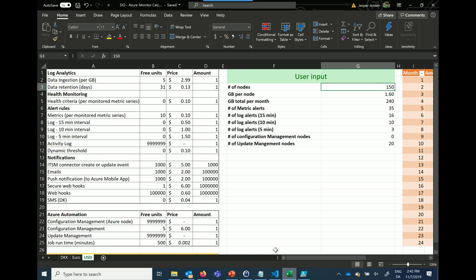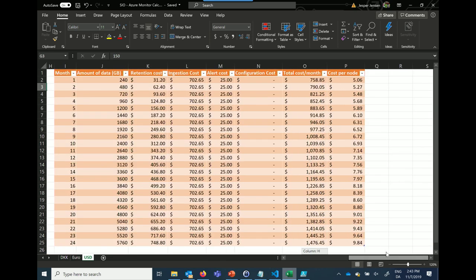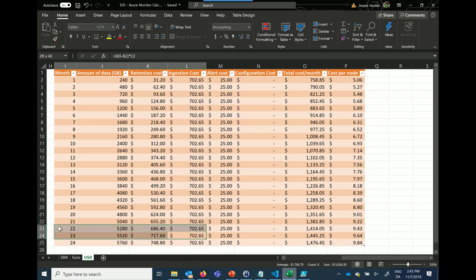Then we enter in the number of alerts that we have configured. This depends on how many solutions they want. That's a different cost for metrics and different cost for alerts. And if they want change tracking, we can do that in there too. And then we just have a simple table over here showing each month how the cost is growing for the customer depending on the retention part. But as you can see, ingestion is the expensive part up until about month 20 to 22. So that was a surprise for us, at least.